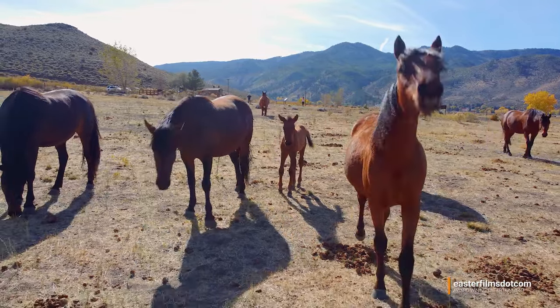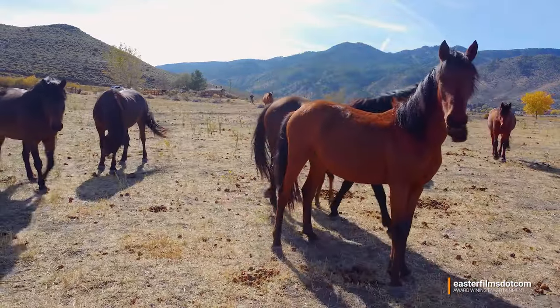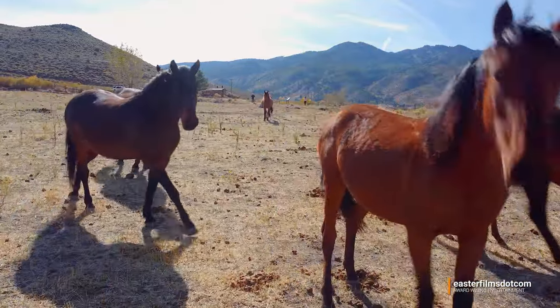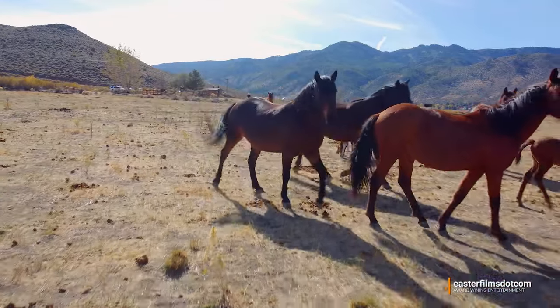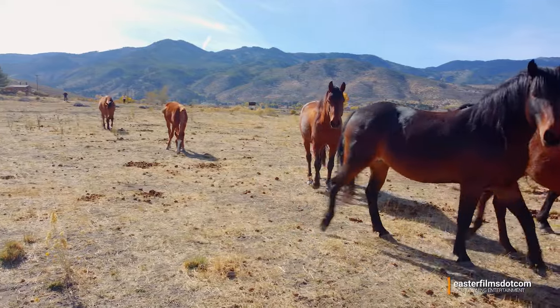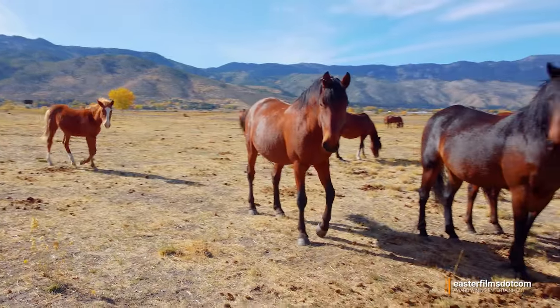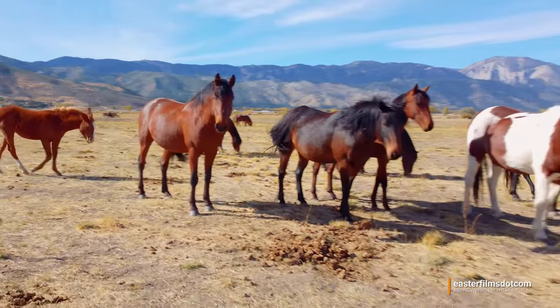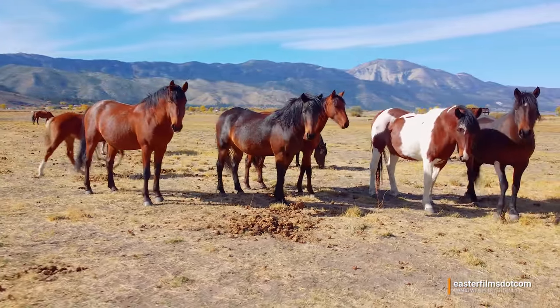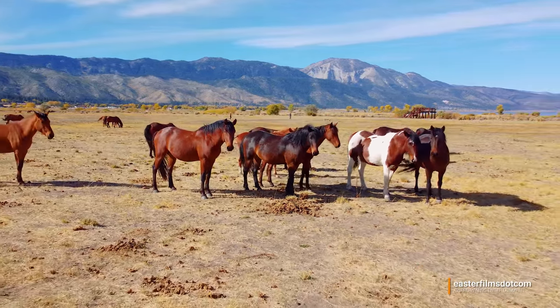Whoa, hello, how are you? Holy moly, look at you guys. You're all posing for the camera. Look at you guys, look at that shot right there. That's a good looking bunch of horses.